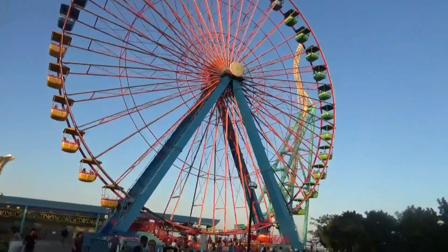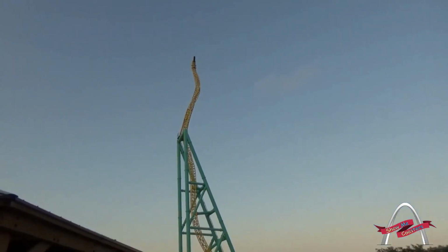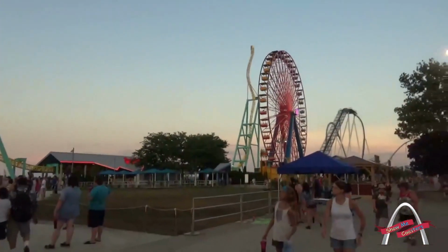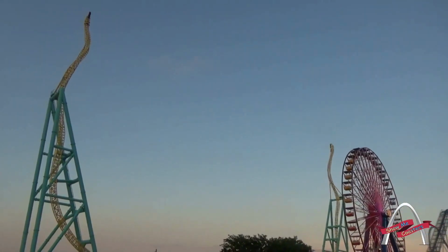Hey everybody, it's Tom and T from Show Me Coasters, and in today's video we're going to be discussing what could replace Wicked Twister at Cedar Point. While we were there at Cedar Point last week, Cedar Point let off a big bomb and announced that they were going to remove Wicked Twister.